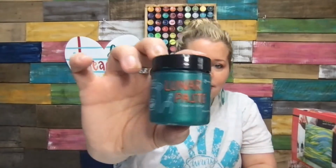And then another product that I think is kind of new. It's called Lunar Paste. And it is a thicker, metallic texture paint. And so they were showing using this over a stencil. Like they would lay the stencil down, scrape this across the stencil, and then peel the stencil up, and you would have a textured pattern underneath it. And it dries super fast.